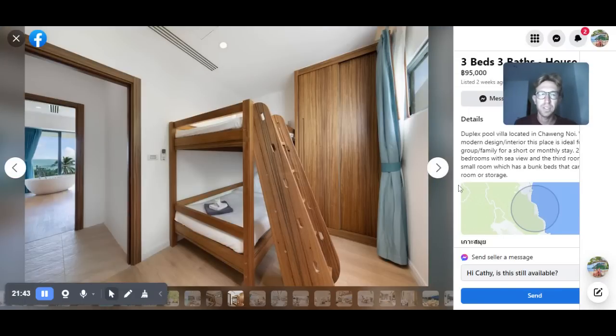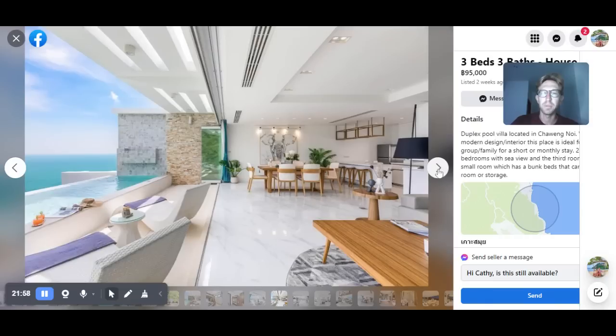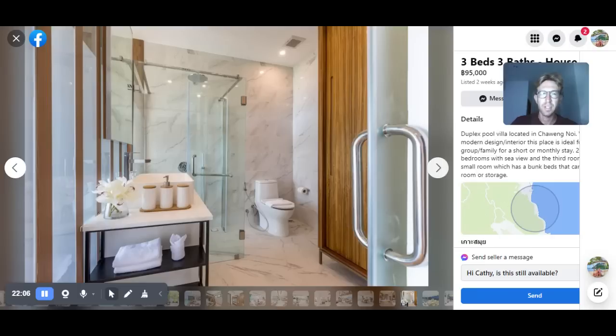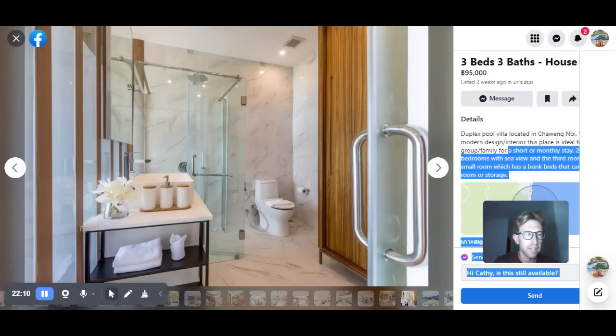Oh, it's cool because you have an area for kids. Just imagine sitting back there and relaxing. You don't need a TV. There's no point in having a TV because look at that view. There's no better view than that on the island. It's really tough to find something, especially within this price range. It's got like brand new kitchen. Unbelievable. It's hard to believe that this is actually only 100,000 baht per month.